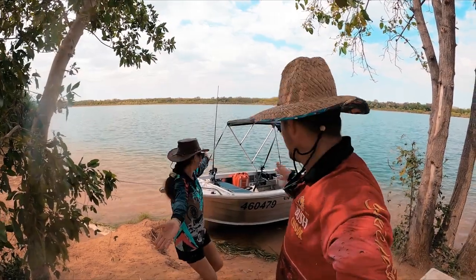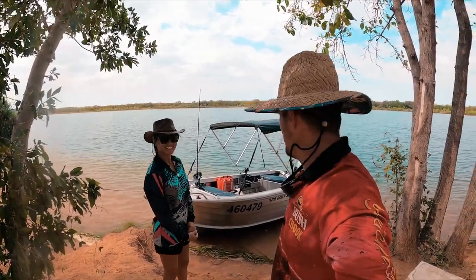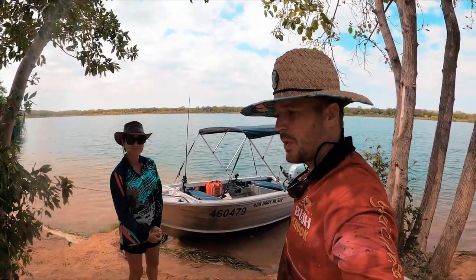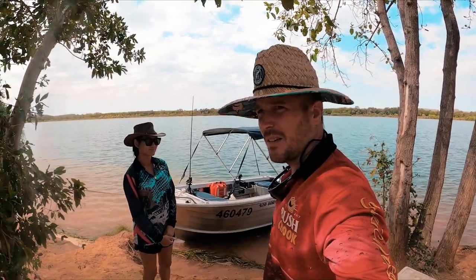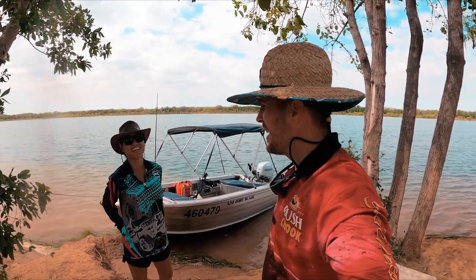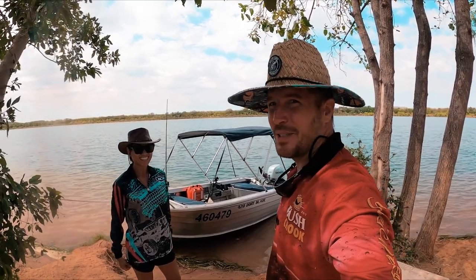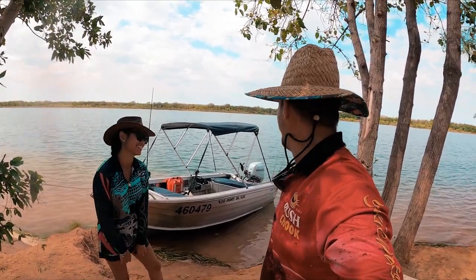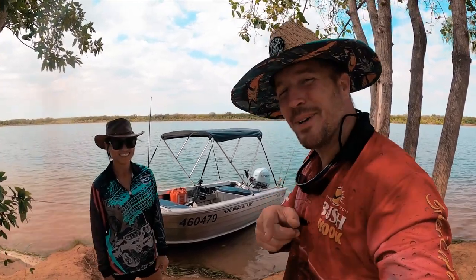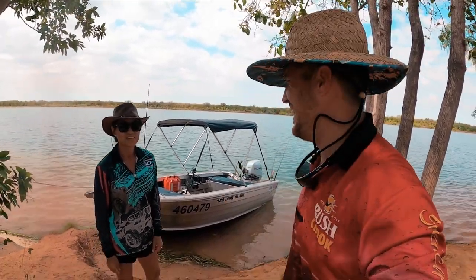Ta-da! There is our rental tinny for today. So hopefully they will get us onto the spots, although we did just speak to the guys who rented these out. He didn't give us much hope. She gave us hope on catfish, but that's not what we want to hear. He actually said the best spot to catch barra is where we camped at. Where we were.